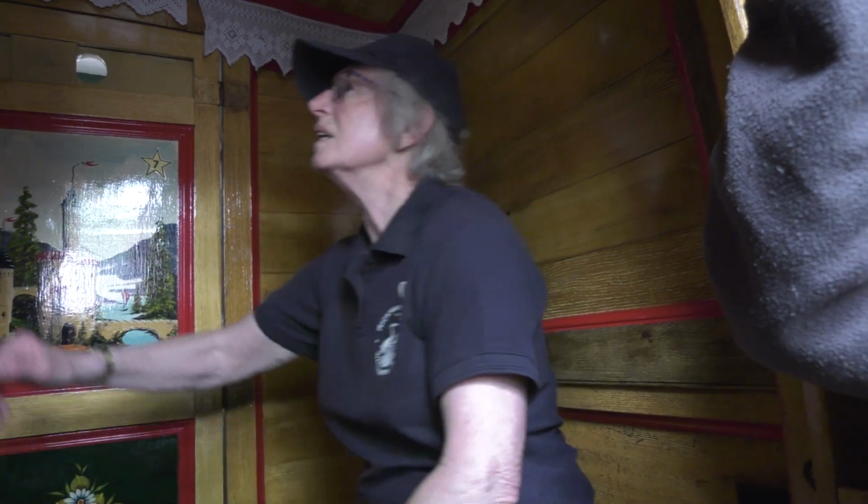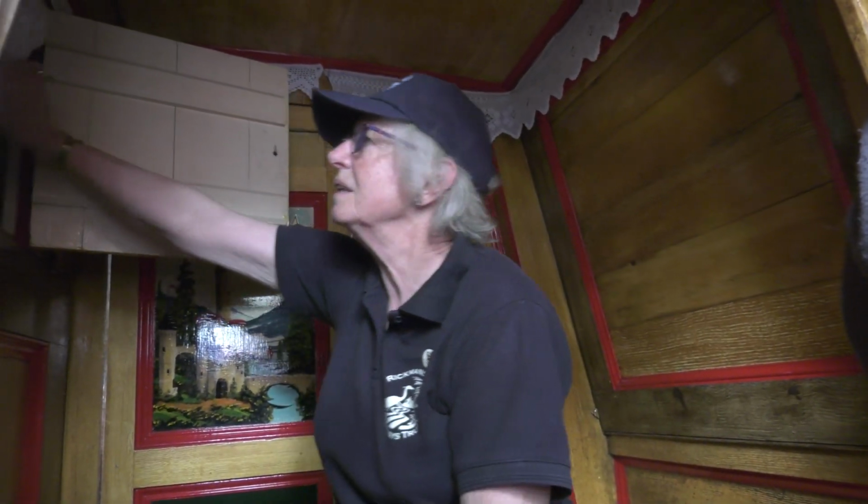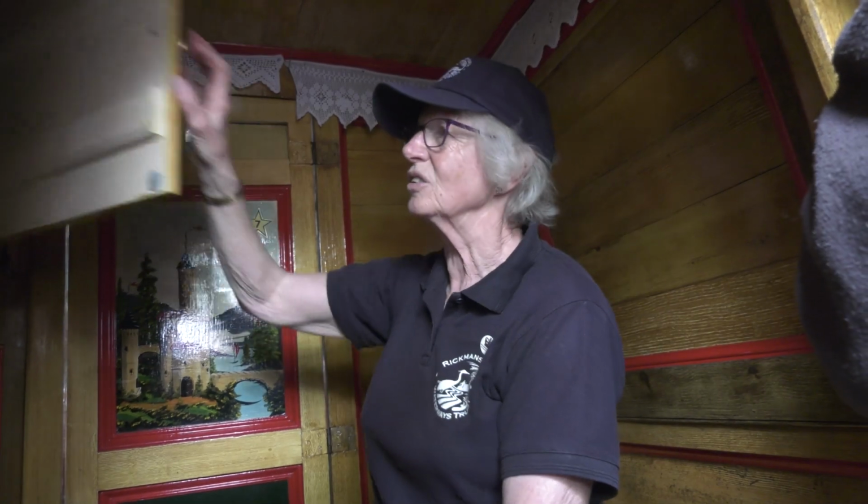And as it so happens, they have a baby, and the baby sleeps up here. And there she is. And that is how living carries on in the days before motor, before electricity, and that's life.